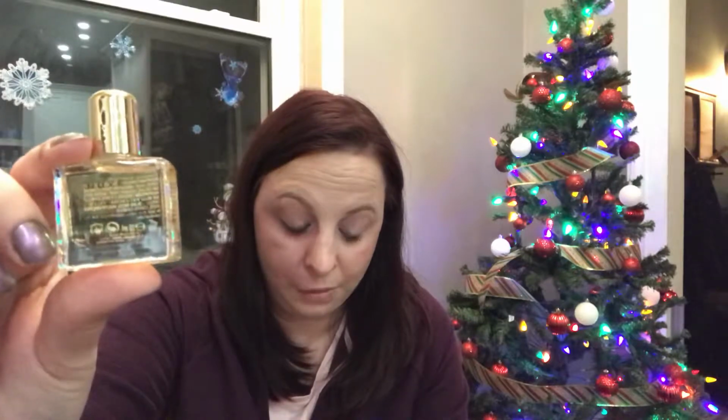First thing here I have is Nuxe Huile Prodigieuse oil. This will nourish, repair, and soften both your skin and hair. This dry oil will provide ultimate hydration that will leave both your hair and skin super glossy and protected thanks to a non-greasy formula. It has a bit of a smell to it, it's kind of nice.